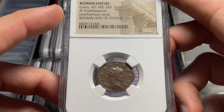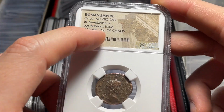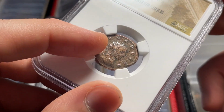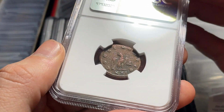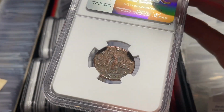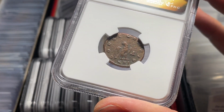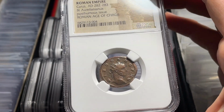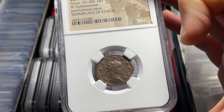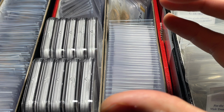This is in pretty good condition. The interesting thing about this one is that it is posthumous. It says Divo, so that means after death, Carus, and normally you can see an eagle, and it probably says Consecratio, that means that a coin is struck after an emperor dies. So Diocletian is able to fix the Roman age of chaos along with Maximian and make way for the rule of Constantine the Great not too long later.